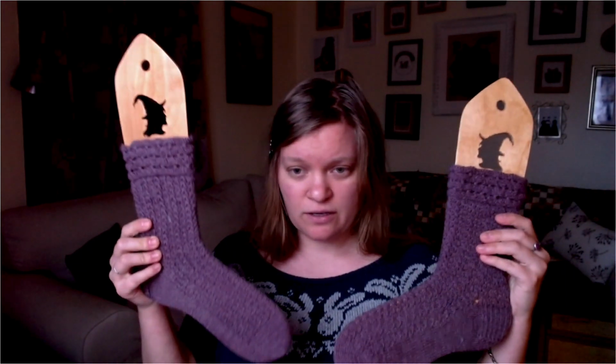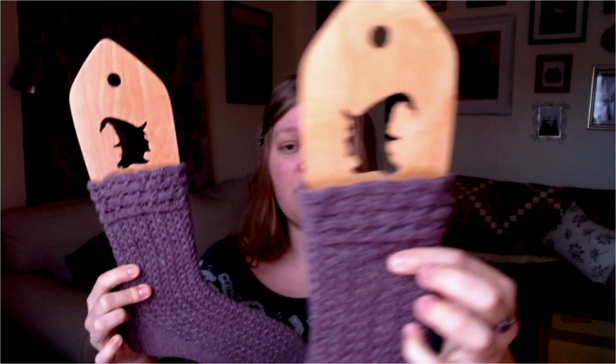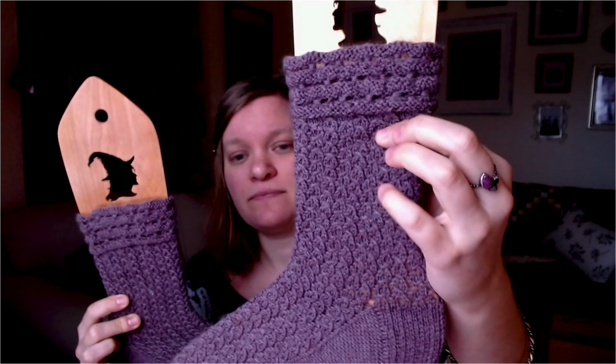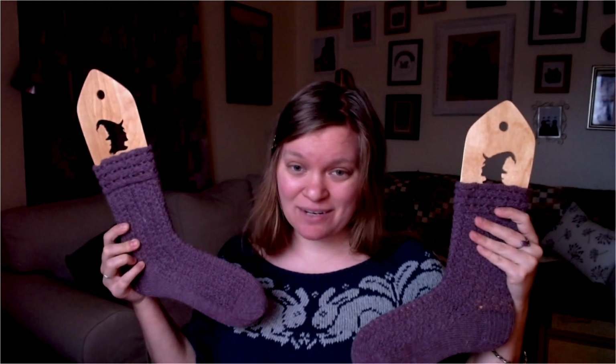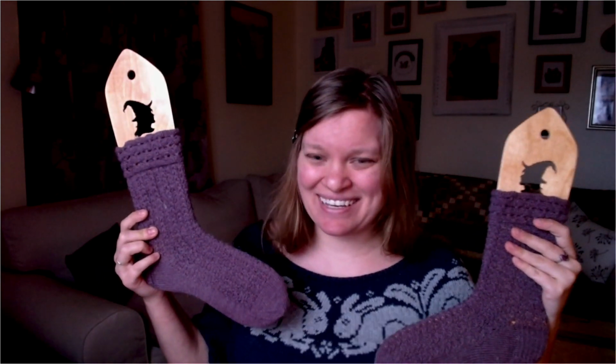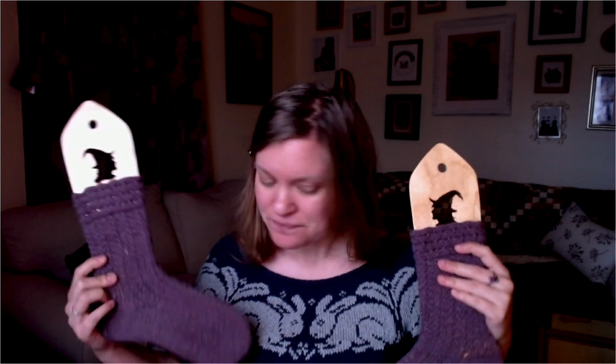So these are the Ushak socks, I believe. Look at that cuff. I love it so much. And you can see I finally got sock blockers. Years of knitting and podcasting, but I decided to go ahead and do that.